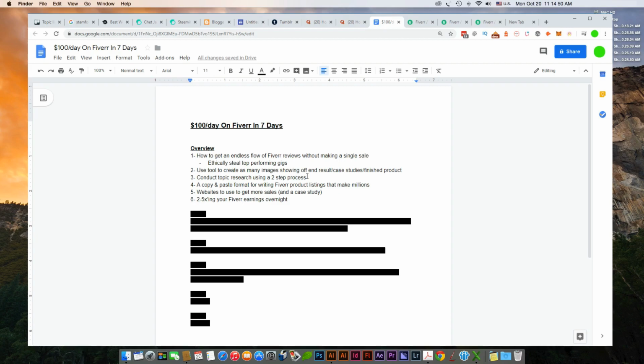Next, conduct topic research using a two-step process. So we're going to be finding keywords and just finding topics that are trending so that we can ride on those coattails. Next, a copy and paste format for writing Fiverr product listings that make millions, right? It sounds a little sensational, but it's true. There's a specific format that the top performing Fiverr listings and Fiverr gigs use that there's a good chance yours might not be. Next, websites to use to get more sales.